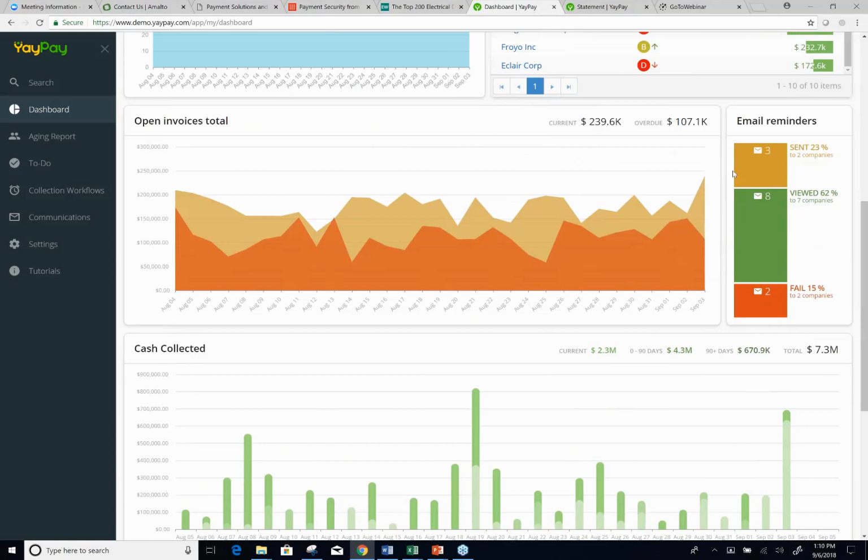If, let's say, a customer goes past due, if they go past the 1 to 30 day bucket, or the 61 to 90, 91 plus, we have the ability to communicate directly with them through our custom workflows that get assigned to customers. And there are emails that can get sent. There are escalations that can get moved up within your organization. And there are also phone calls that can be scheduled automatically and put onto the task list of the collection department to follow up on based on specific trigger points. And these email reminders here on the right-hand side show you a high-level overview, what has been sent, what has been viewed, and what has failed.